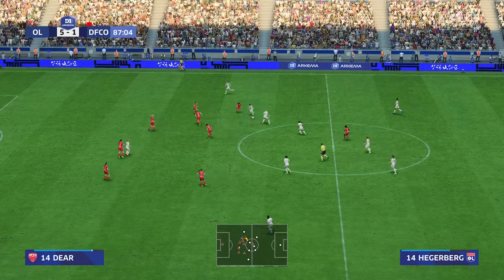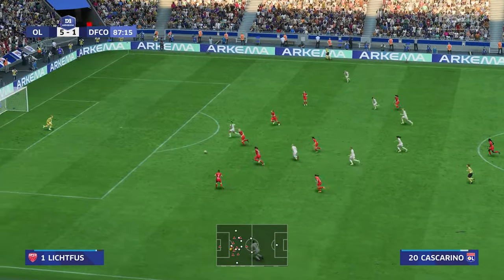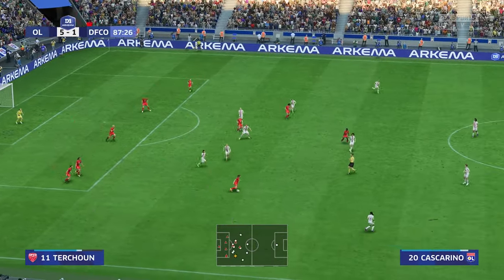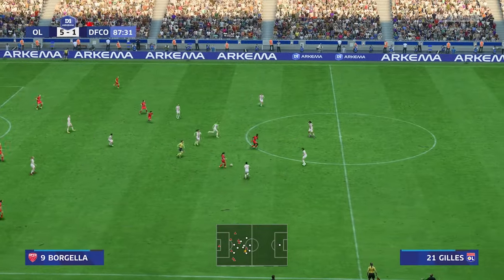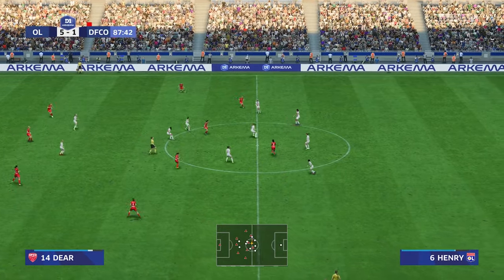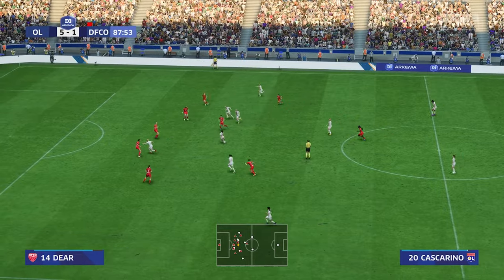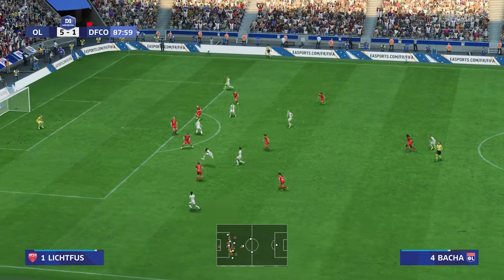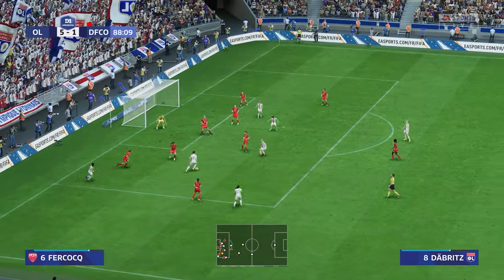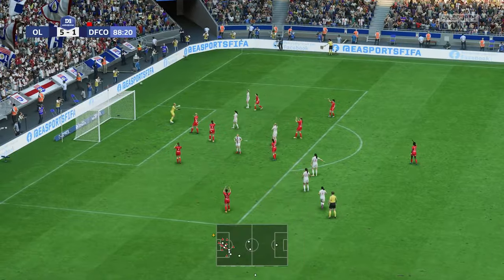Hegerberg. Well, shielding the ball admirably. Lissomer. And the pass could do damage. Is she going to do it? Oh, that is a superb save. Borgella. They've given it away. Cascarino. Giving it a try. Oh, excellent diving stop.